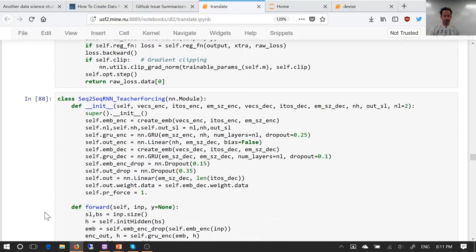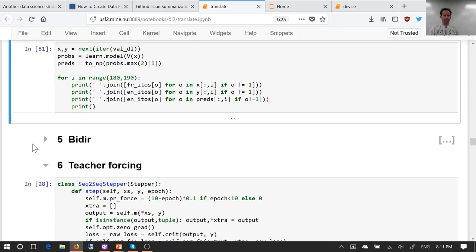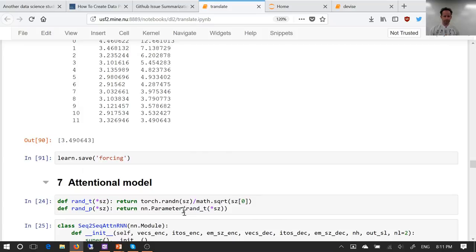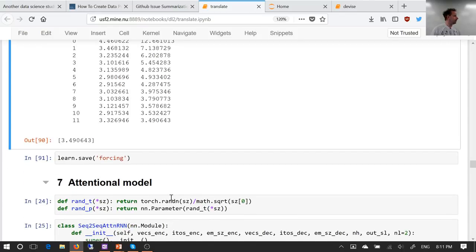We don't have bidirectional, so we're just changing one thing at a time. We should compare this to our unidirectional results, which was 3.58. And this is 3.49. So that was an improvement. That's great. I needed to make sure I at least did 10 epochs, because before that it was cheating by using the teacher forcing. So that's good. That's an improvement.